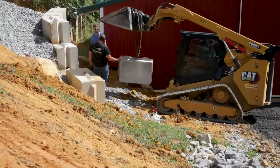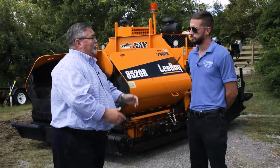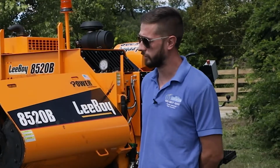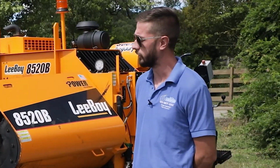And when somebody takes a look at their job, they may not know the difference, whether they need tar and chip or they need asphalt. You all will help them determine that as well. Correct, yeah. Sometimes tar and chip may not be the best fit, and then sometimes tar and chip would be a much better fit. You definitely have pros and cons, but that'll also come down to the customer that wants it.